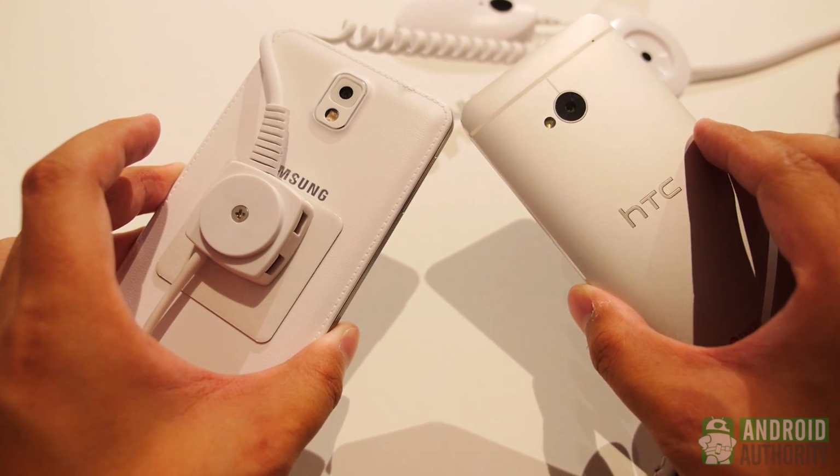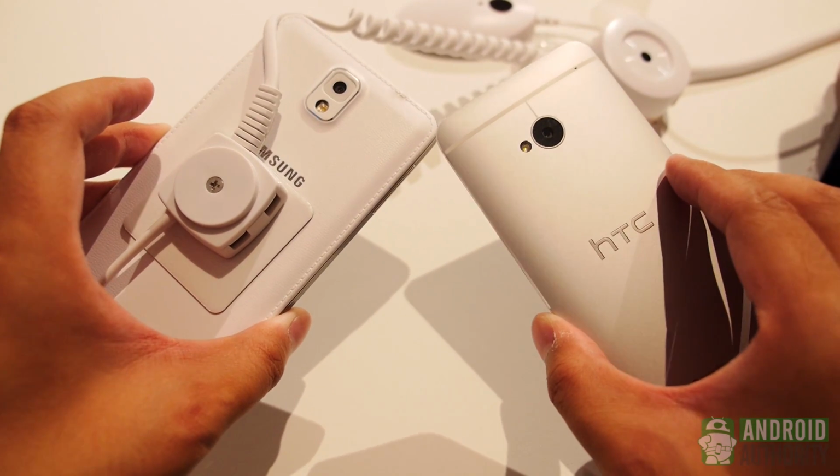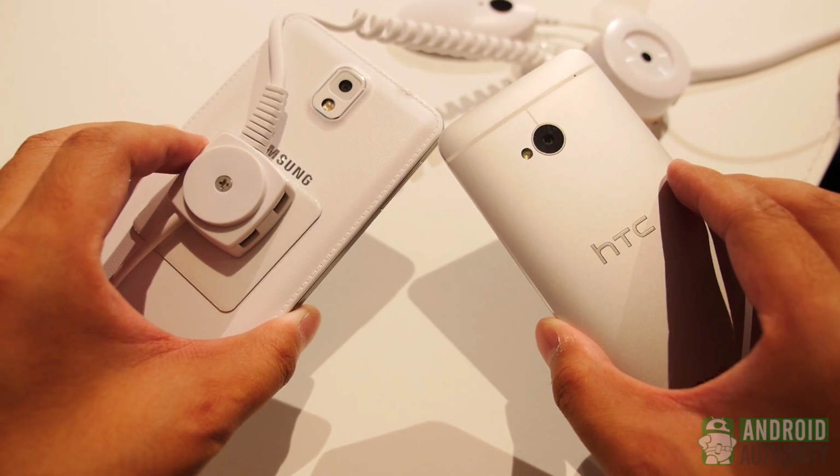And so, there you have it. The Note 3 is the behemoth of a device, but the smaller and simpler HTC One is definitely still able to hold its own. Size, function, and practicality dictate this battle.